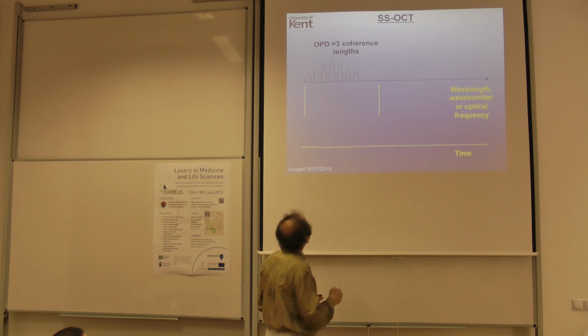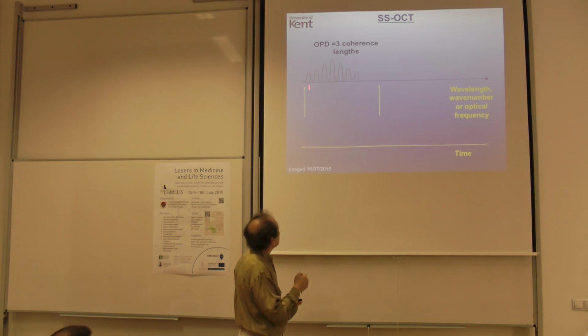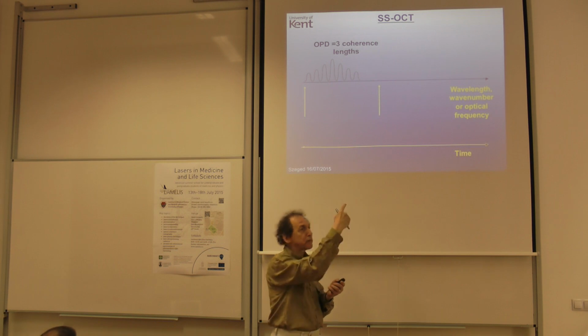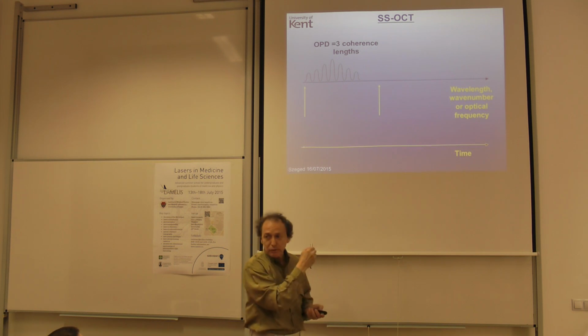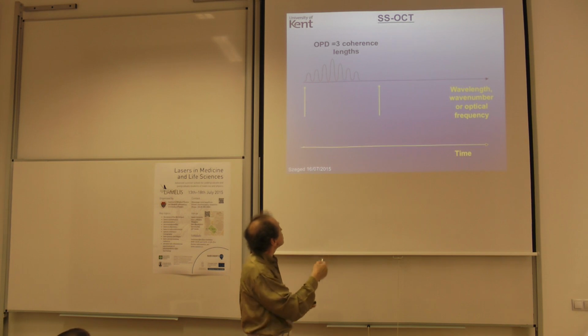So let's take an interferometer, and if you look with a spectrometer at the interferometer output, let's say that the difference between the beam splitter, the distance up to the object mirror, and the distance from the beam splitter to the reference mirror is about 30 microns, so the coherence length was 10 microns. In that case, the spectrum, if you use a spectrum analyzer, will be this. That's the way it looks.